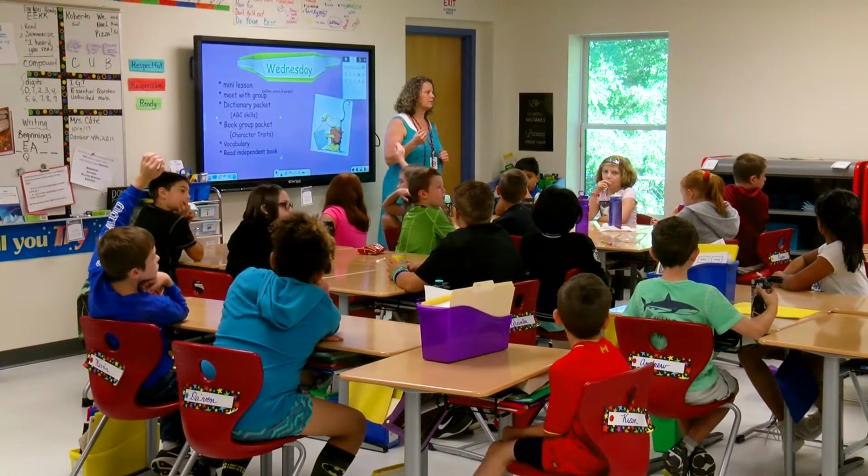Great new space for learning, great new bright environment, technology, furniture. It was really needed to free up some space that we needed here in the building, so it's been an added benefit here in our building. The kids are loving it. The parents who have come through have had nothing but great things to say.